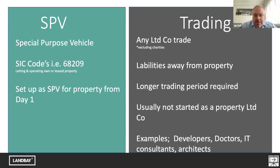The income goes into the limited company, and obviously corporation tax is paid on that limited company. Usually an SPV can be set up from day one, and the usual reason for an SPV is property. There are things that can change with regard to the setup being changed. We'll move on to that in a later slide to show how that can be accommodated by Landbay. Now, the difference is trading limited companies.